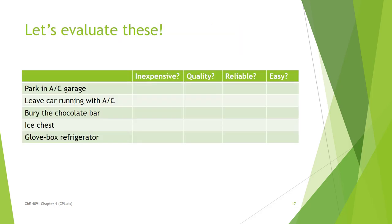So what we want to do is evaluate these. I've listed the 4 options, and I've listed the 4 criteria, abbreviated as inexpensive, quality of the chocolate, is it reliable, and is it easy. I would recommend that you pause and fill this out in any way that you want. Now, we need to decide how we're going to do this. Do we want to do it with rankings? Do we want to rate these on a numerical scale? What I went with was using plus, 0, or minus, and not weighting these, so just all equal. I want you to pause and take a moment and see what you come up with.